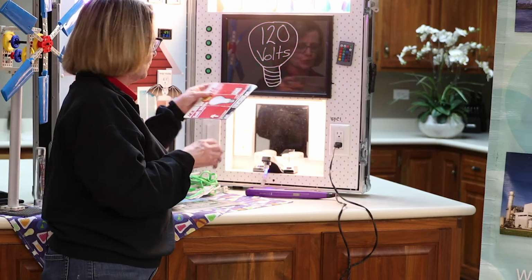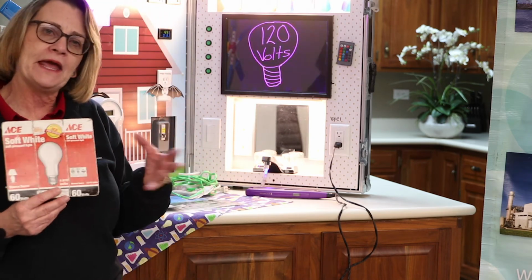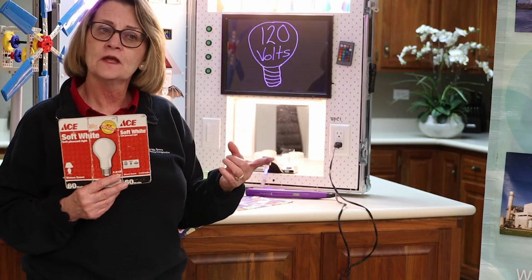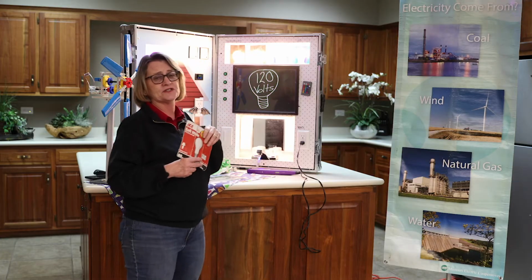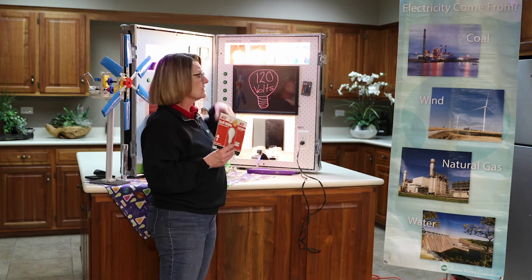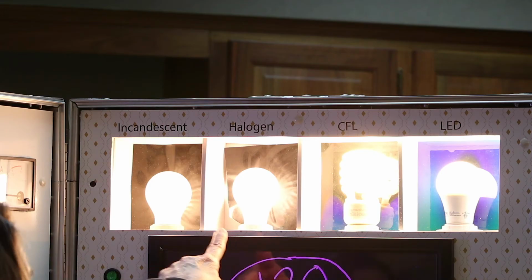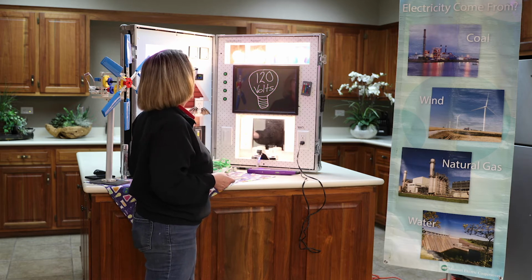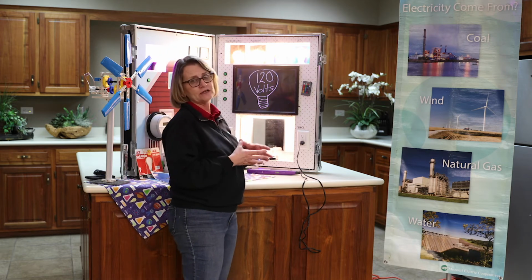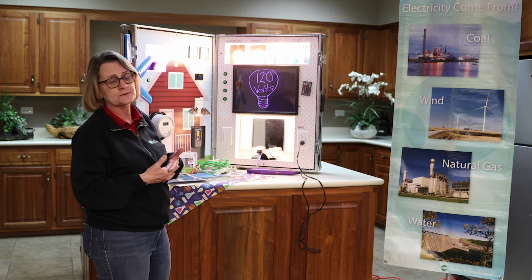I have a package where I bought my incandescent light bulbs. You can buy 2 light bulbs and pay probably about $1.50. The problem with these light bulbs, because they use so much electricity and they get so hot, they're going to last about 3 months, and then we have to replace them. The second light bulb is a halogen light, and it looks just like this guy, except it doesn't have the wire. And he doesn't get quite as hot, therefore he's going to last probably 5 to 6 months.